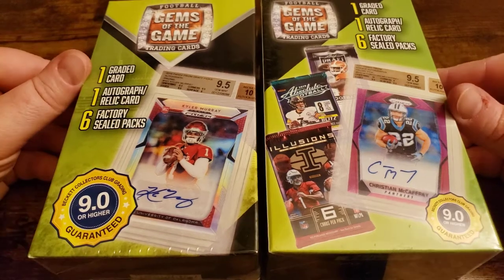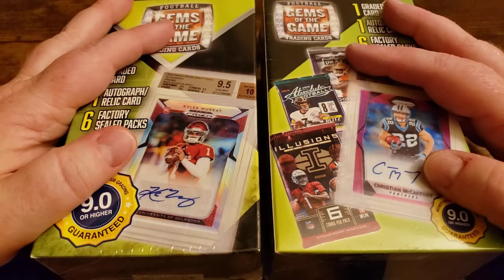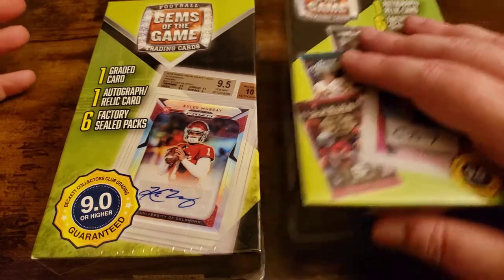But the first two I opened on the channel, I bought off eBay for about $50 apiece. These were just 20, got them at retail because I happened to find them in store. So I am so stoked. So we're gonna open both of them in this video.